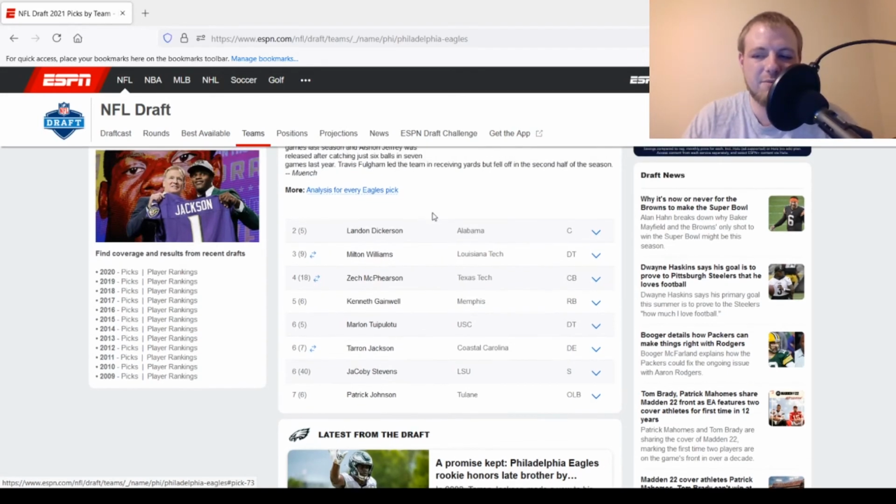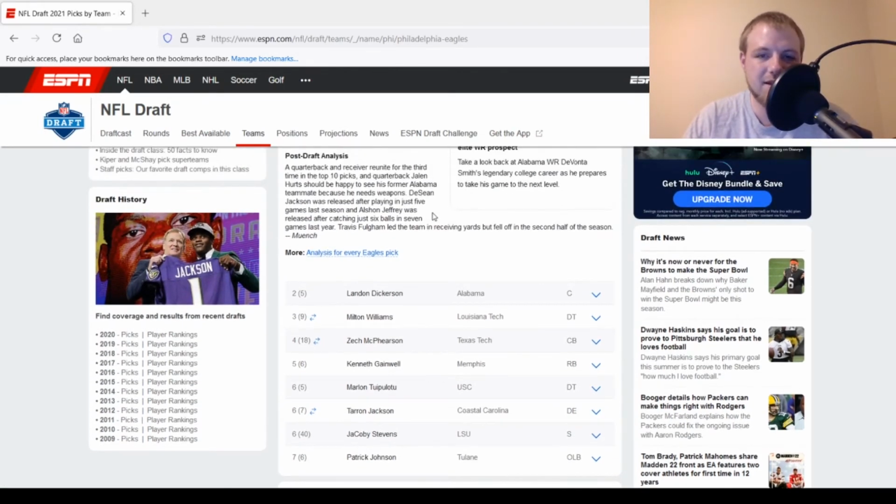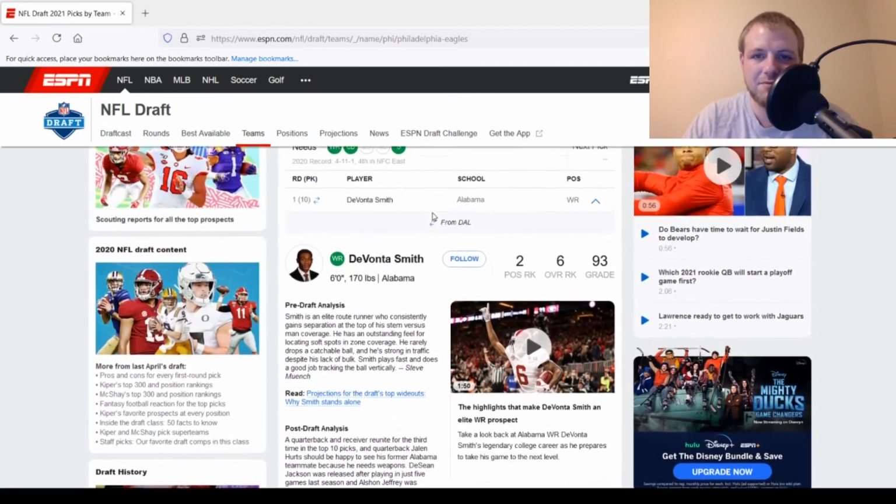Overall, I did give the Eagles a B+ grade. They had a lot of B picks, and then that great DeVonta Smith pick in the 1st round.